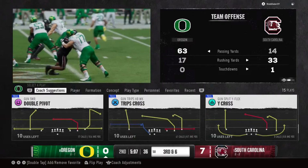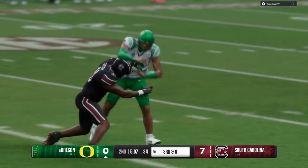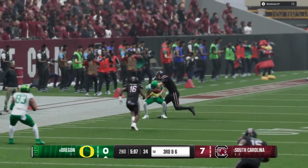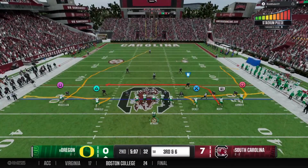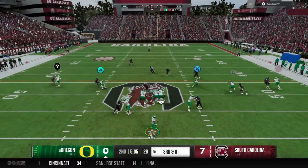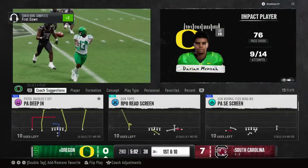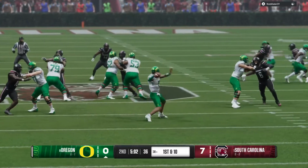It's incomplete. He took a hit as he threw the football, and it brings up a third down. See if the offense can move the chains off that incompletion. And he'll drop back here on third down. Caught near the sticks. It's Dickey. And a big gain before he goes out of bounds. The offense keeps churning, gets a fresh set of downs.